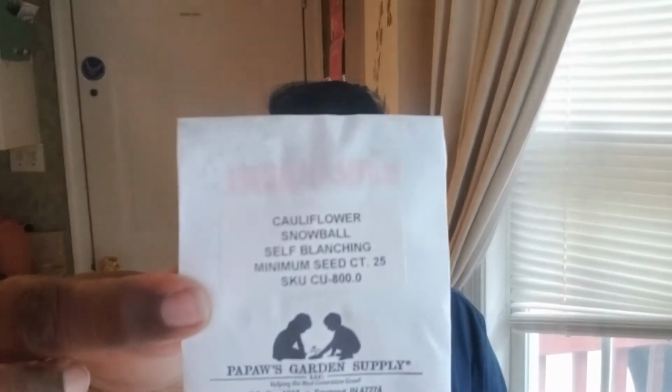So that's that one. And then I ordered one more. Hopefully these didn't fall out either. Let me see if I can pull it out. I'm trying. It comes all wrapped up like this. So I'm trying to see what it is. Oh, they gave me some cauliflower snowball seeds. I guess that was my free pack of seeds. Yeah, this whole package is kind of wet. And this is a count of 25, so there's 25 cauliflower seeds in here.